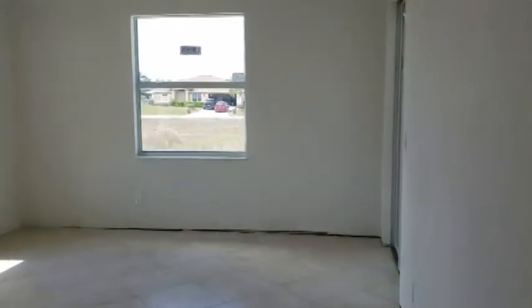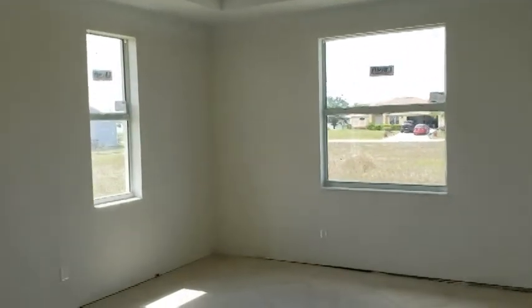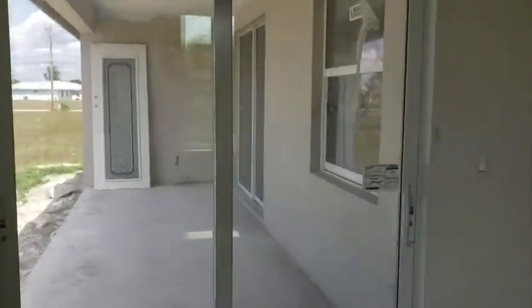So coming down here, master. Ceilings were sprayed last time, if I remember correctly, just waiting to come in here and roll the walls, and then the floor trim will go in. That's the lanai we're looking out at. Coming over here.